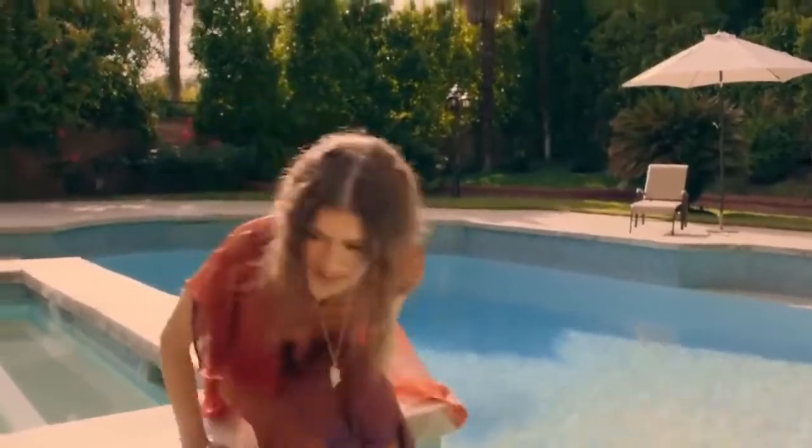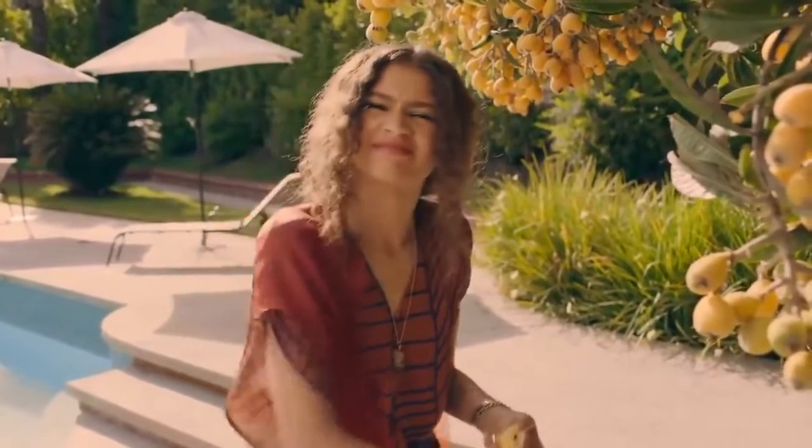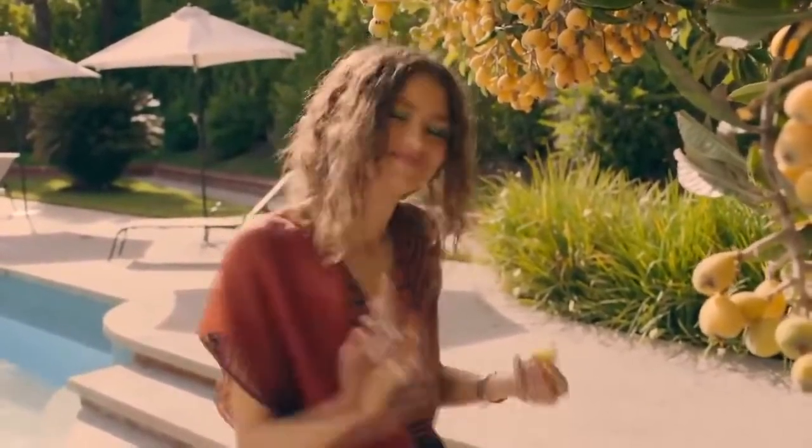Zendaya is known for having different hairstyles, and she can rock the middle parted hairstyle, the more natural curly one, or a side parted one, which actually works to bring some softness to her otherwise angular face. You might even notice this difference when comparing her in these pictures. So let's move on to analyze Zendaya's facial features from the top down.